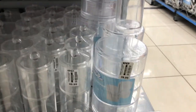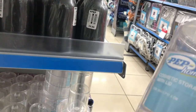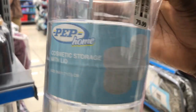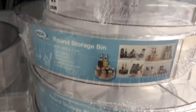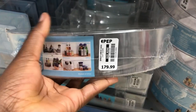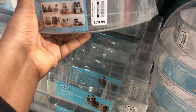You see this thingy? It's a cosmetic storage thing, and it opens up, guys. It pivots with that steel bar that is there, which is so cute, and it's just $80.